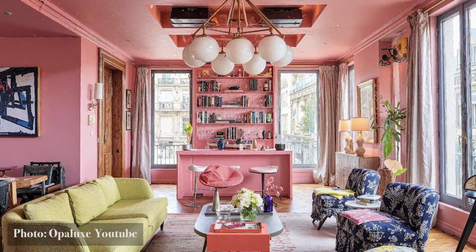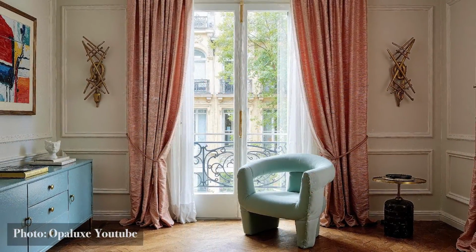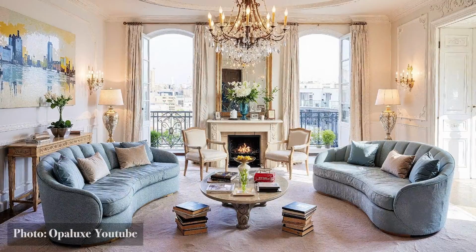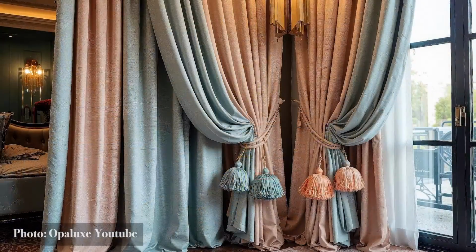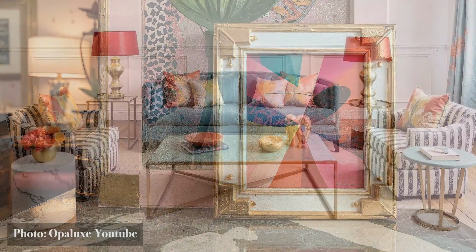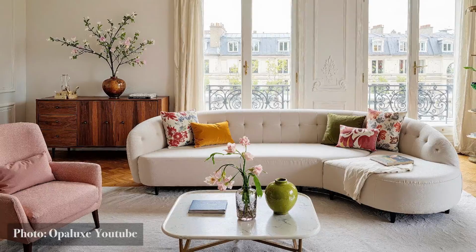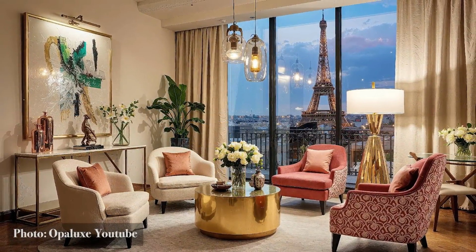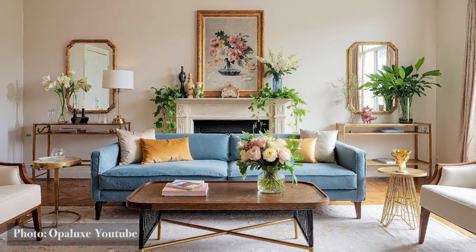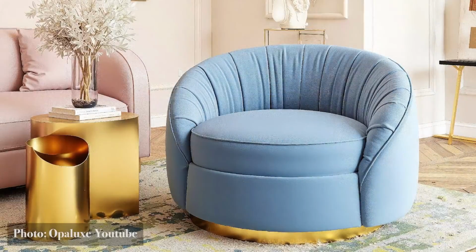At first glance, the foundation appears neutral. Walls in soft whites, creams, and barely there blushes establish a luminous backdrop. But these aren't flat neutrals. They contain subtle undertones that respond to shifting daylight throughout the year. A white with the faintest lavender undertone might appear cool in morning light, but warm as evening approaches, creating a living canvas that shifts with the hours.